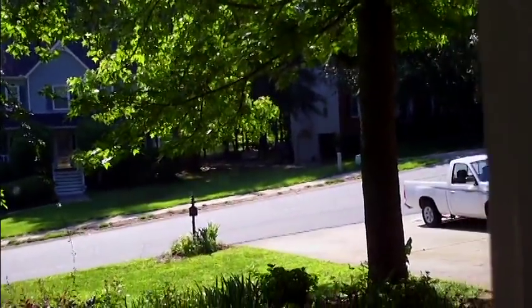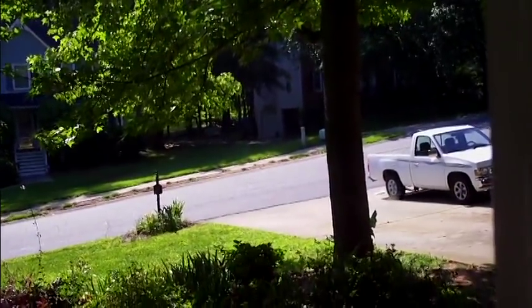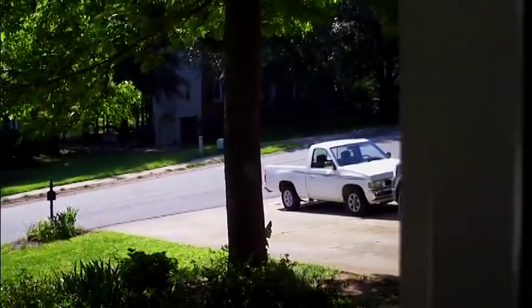Got the neighbor getting snoopy. Mrs. Kravitz across the street there. Got that door open. They're wondering what's going on over here. I know it.